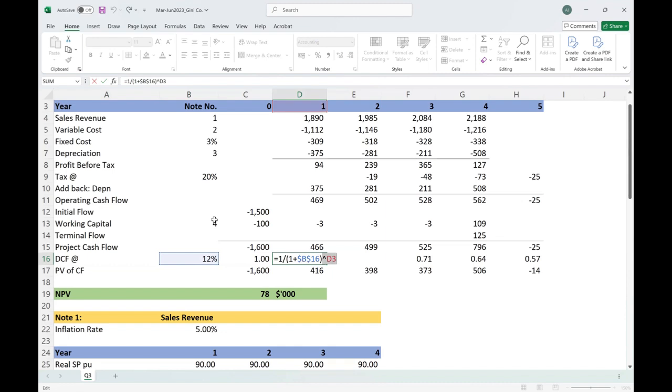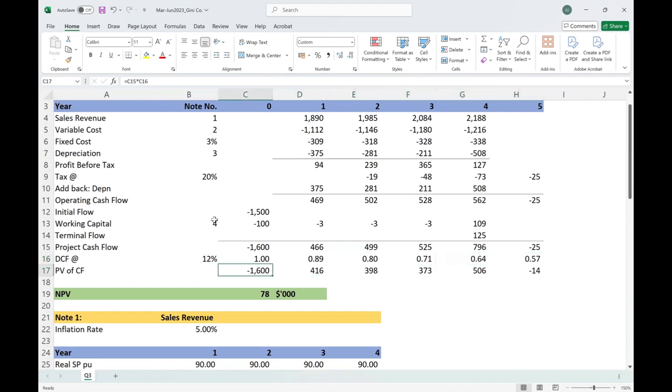Always try to link as much as possible. So we have linked it with raised to the power of 1. 1 divided by 1.12 raised to the power of 2, raised to the power of 3, raised to the power of 4, and raised to the power of 5. And then we multiply these discounting factors with the project cash flow to arrive at the present value of cash flow. So we get 1600, then 416, 398, 373, 506, and negative 14.